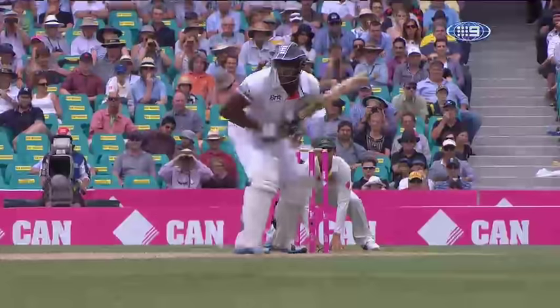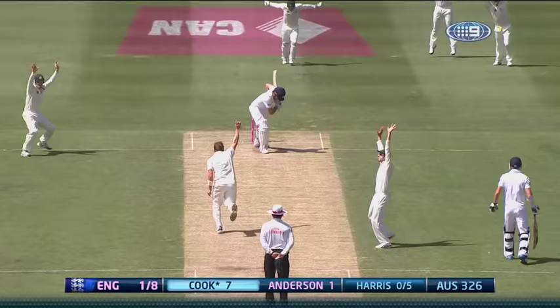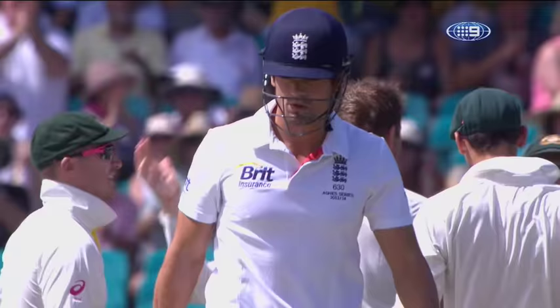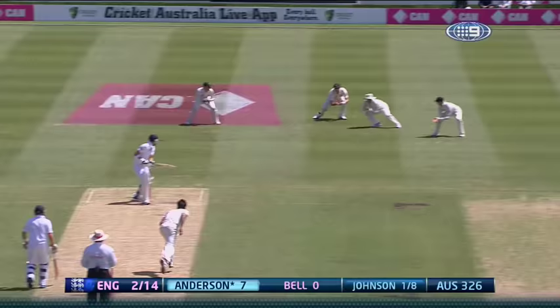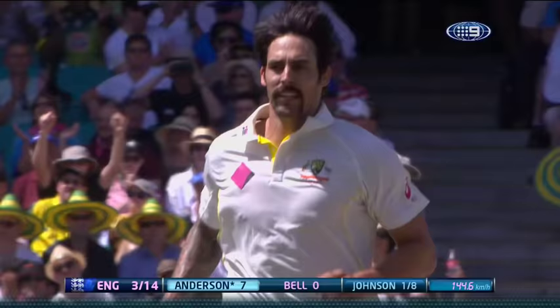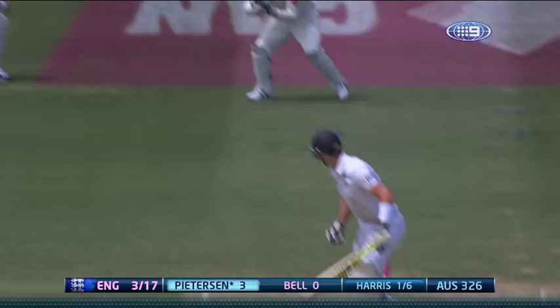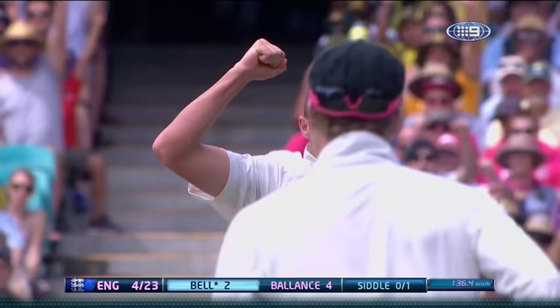Works it around the corner, Nathan Lyon in position and great balance. Well, what a start that is. It doesn't last though. Guts or not, Mitchell Johnson's out bowling. Edge and gone! There it is! Edge and gone, and another, this time to Siddle.